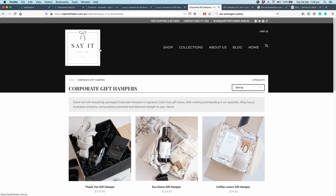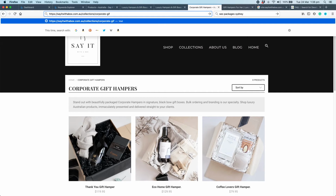Now notice too, the category for corporate gift hampers is collection / say to businesses. Not sure why that is the way that it's named. I would check. I know you can't remove collections because it's Shopify, but after that forward slash, if you change that to corporate gift hampers, right? If I press enter, that will 404. That should be the URL. And so the current URL that you have now, and I don't know exactly how you can do this through Shopify, ask your developer, but if you change the URL, you need to what they call 301 redirect that URL to your corporate gift hampers URL that I definitely recommend you create.